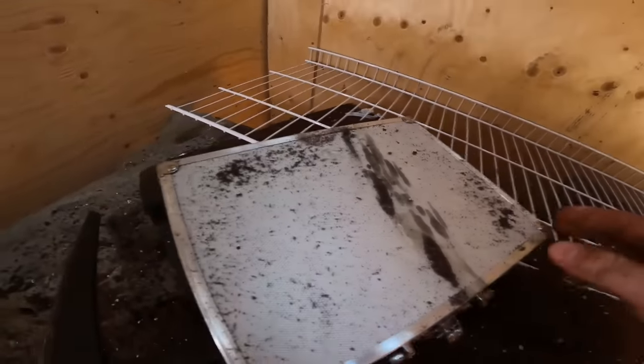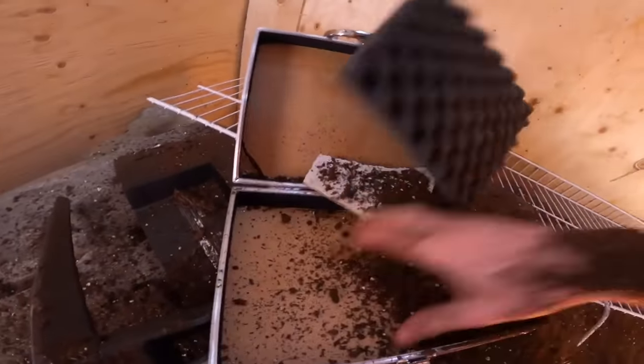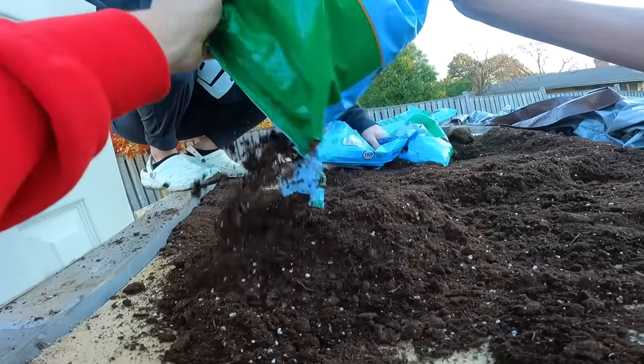What is going on? I was able to burn through the rope with the random sparkler, so I'm gonna open up this case. I'm hoping there's something in here. There's the number 9. What? Oh, wait, the clock is set to number 9 also. He's figuring it out.